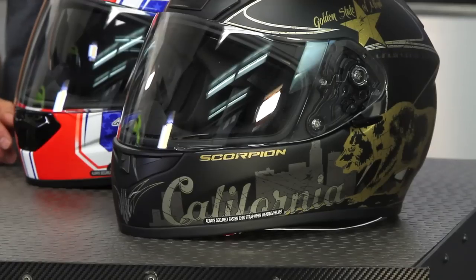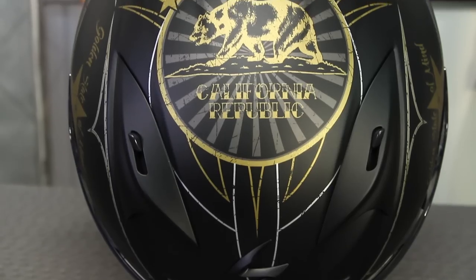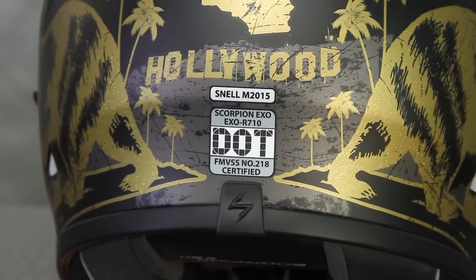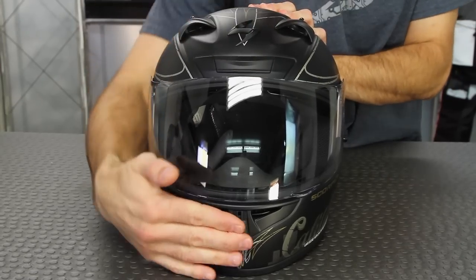This R710 is going to fall in the middle of their racing lineup. You have the R2000 and the R410. This one's right in the middle. It's about half the price of their premier lid, but has a lot of those same nice aggressive features. Aerodynamic for that aggressive stance. It's DOT and Snell 2015 rated. You're going to find lots of adjustable vents. This is a really sweet helmet.